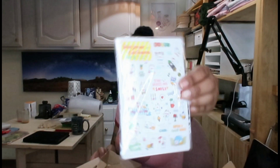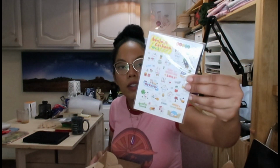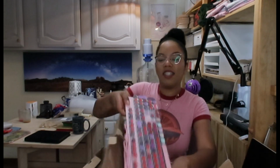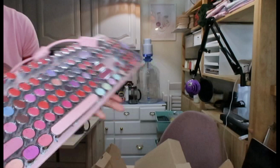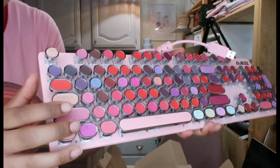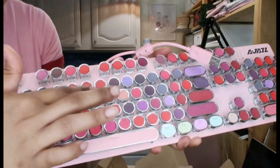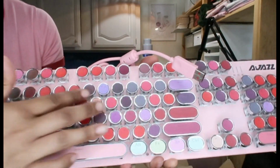They even included some stickers. Can you guys see that? They included a sticker pack. It's kind of cool. Okay, here's the keyboard, you guys. Oh my gosh, it's so cute. Alright, so it looks like a typewriter. The keys, I love the sound. Oh my gosh, I love it.